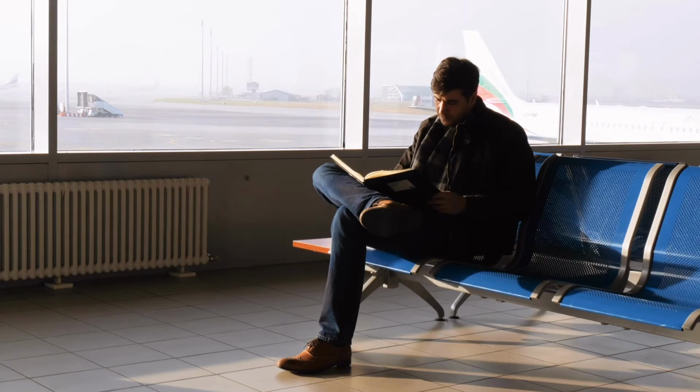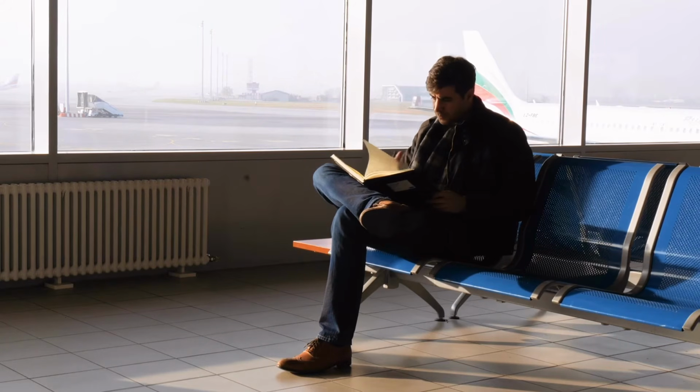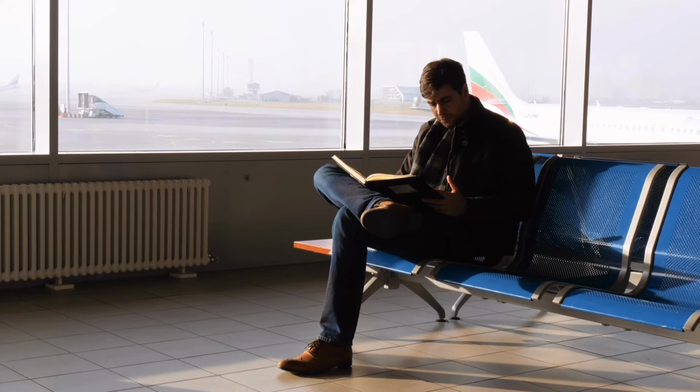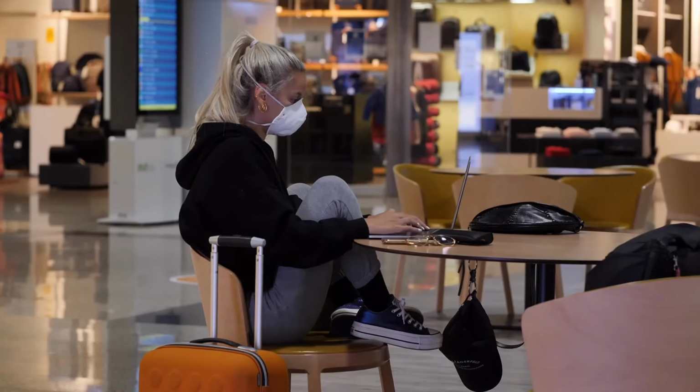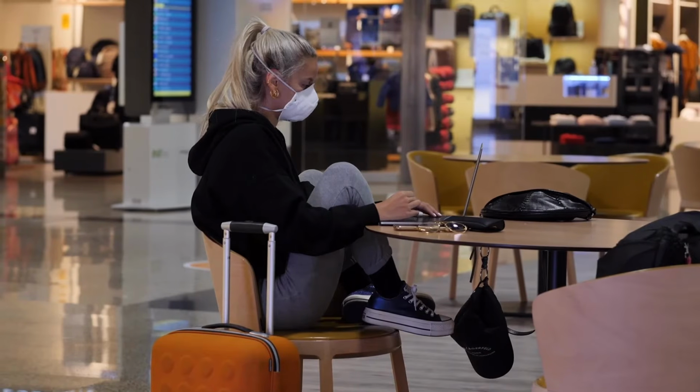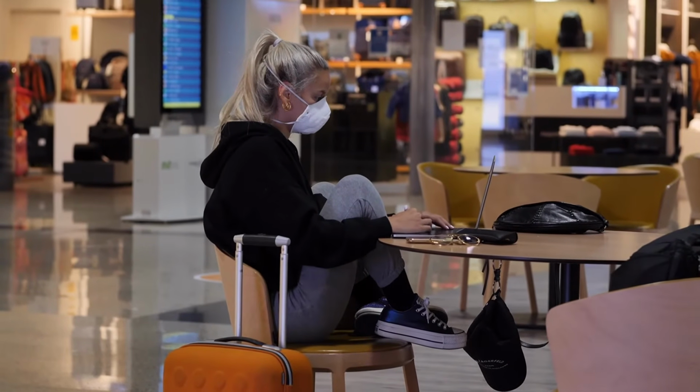Now let's talk about the real question everyone asks. Are there free showers? Short answer, yes. But not everywhere. Sydney T1 International Terminal has free public showers near gates 24 and 31. Bring your own towel and toiletries. Melbourne also has free showers in Terminal 2. Pretty basic but functional.